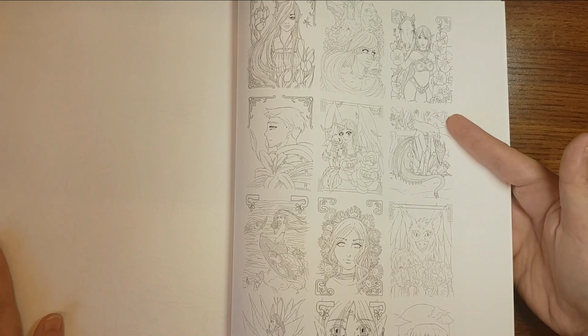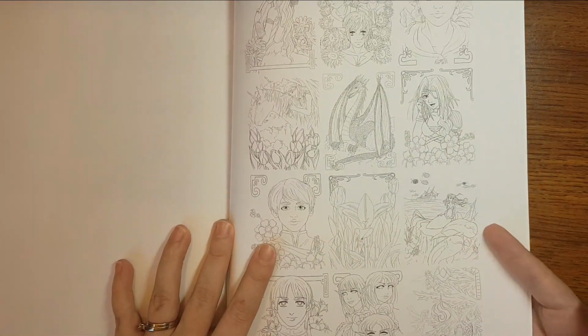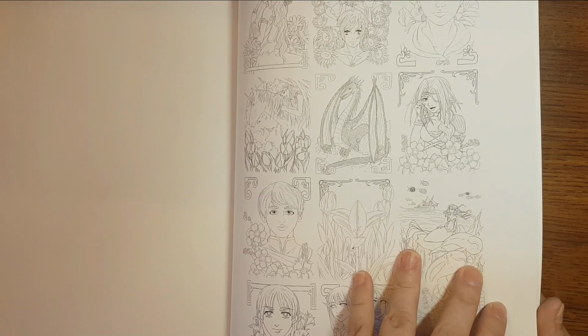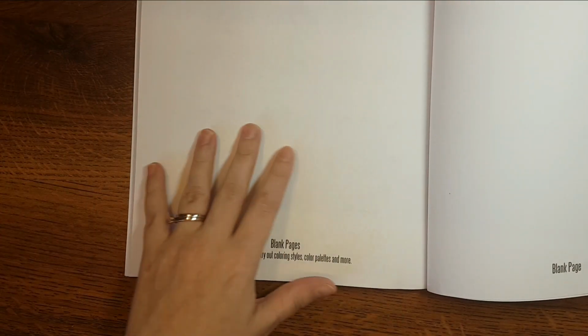And then after all of the full page, we do have some swatch preview pages. That's a really cool idea. You can rough in your colors, figure out what you want to do with it before actually working on the main page. And then there's some intentionally blank pages back here, and I love this. It says here you can use these to try out coloring styles, color palettes, and more.